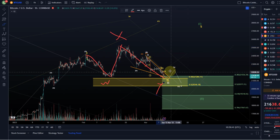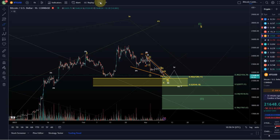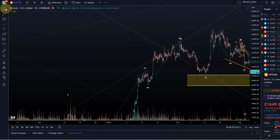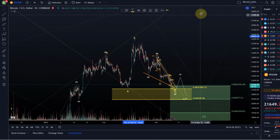ABC, okay? Absolutely possible and likely as long as we stay above 20K, okay? So that would be an option where then the fifth wave would just form 5 waves, okay? So that's clear. And then the other scenario is that we are already, well, this one, yeah, that this fifth wave finished.